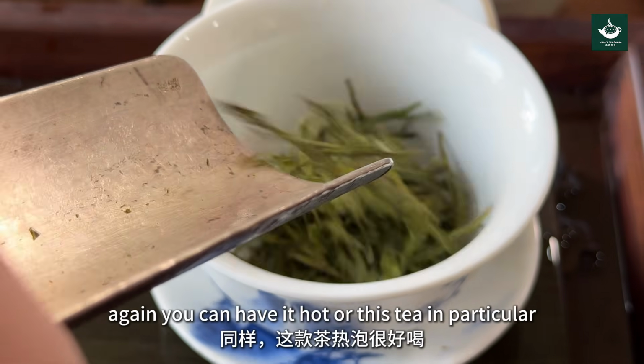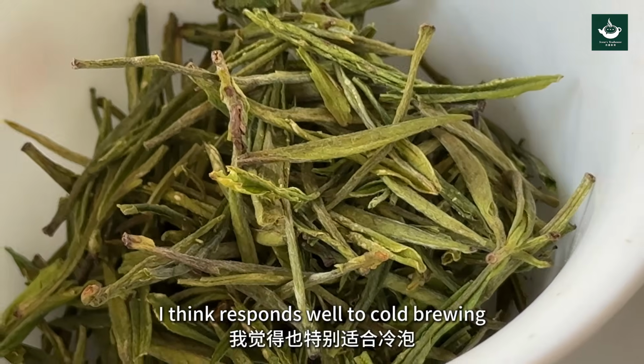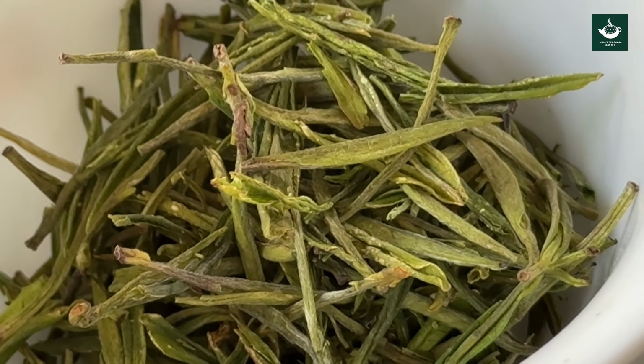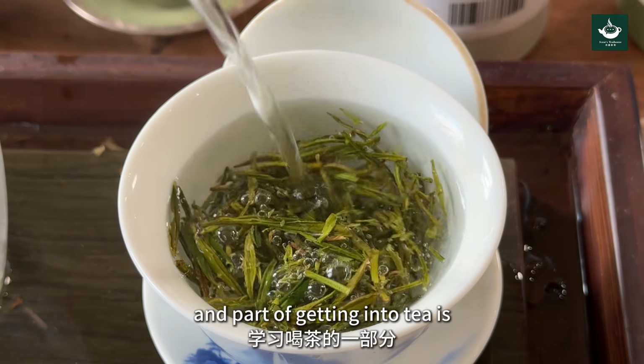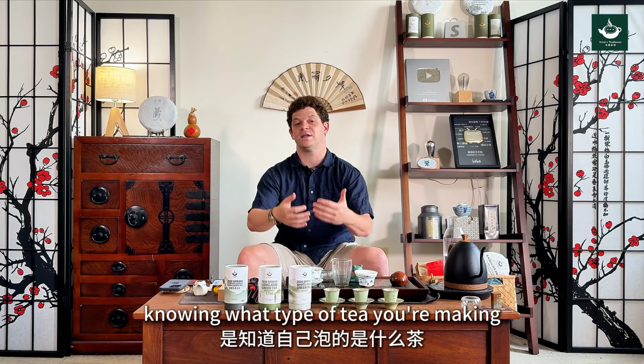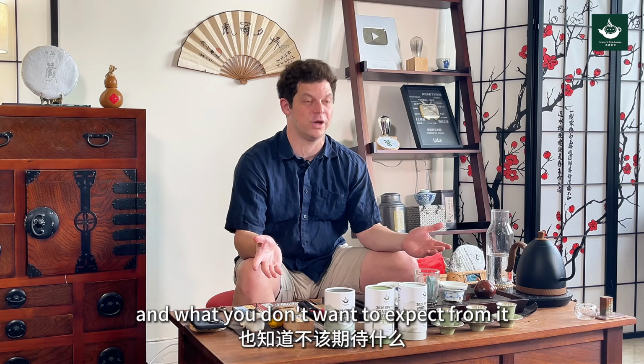And you can have it hot, or this tea in particular, I think responds well to cold brewing. Very, very nice shapes there. Here we go. And that first scent comes off. Again, part of getting into tea is knowing what type of tea you're making and knowing what to expect from it and what you don't want to expect from it.